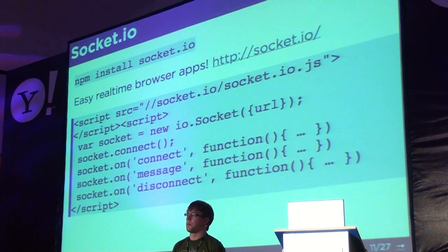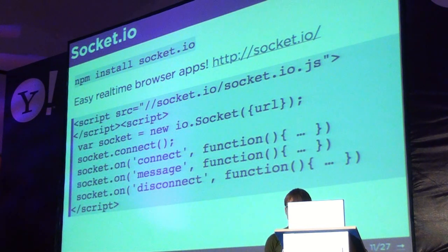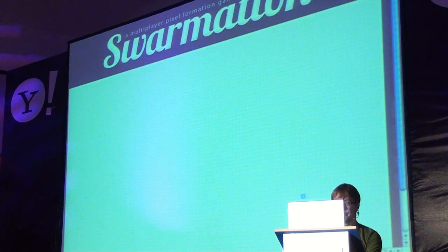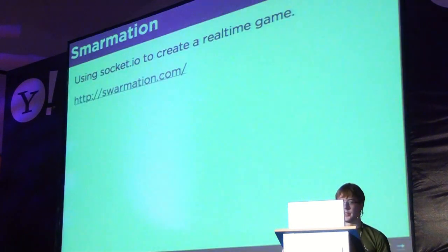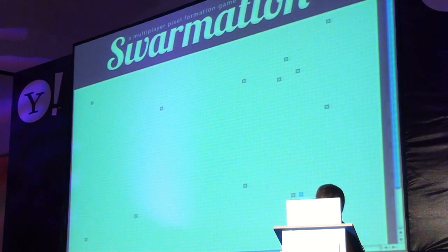One thing in particular is games. You can make massive multiplayer games. One of them that won a hack competition last year is called Swarmnation, and I want to show this off. So everyone go to swarmnation.com. So now all of you are coming up on here.